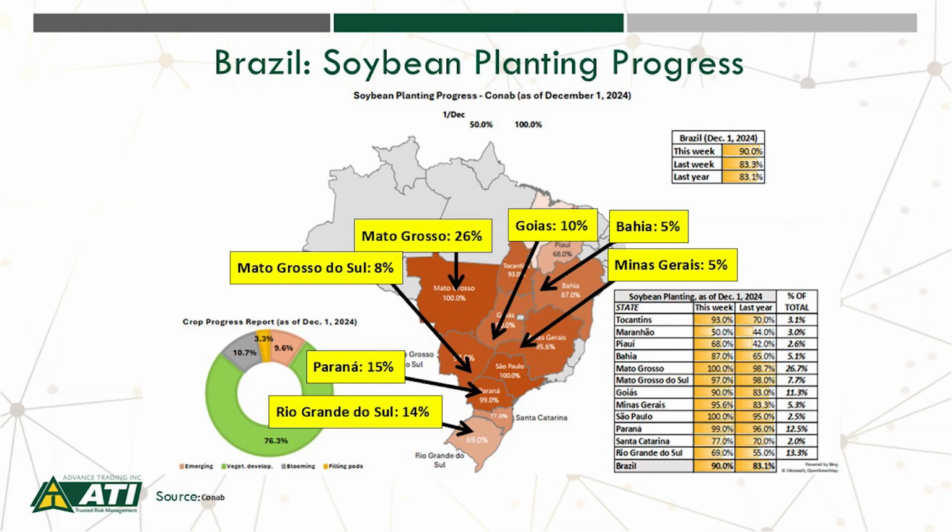We're looking here again, Mato Grosso is complete. Rio Grande do Sul is about 69% done. Nationwide, 90% of the beans are planted. So again, maturity-wise, during the month of December, those beans in Mato Grosso will set pods and fill pods first. Let's now take a look at the weather trends for Brazil.